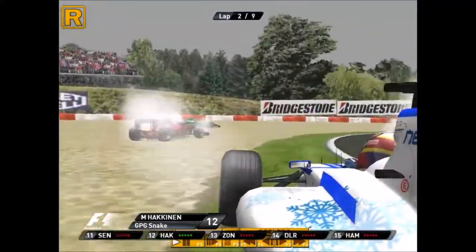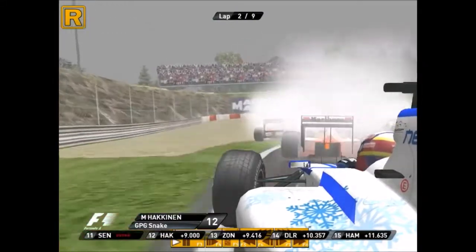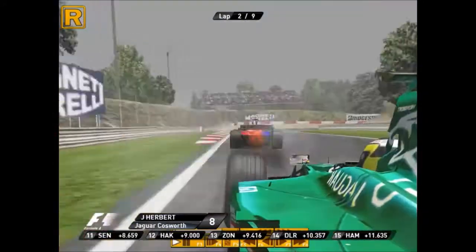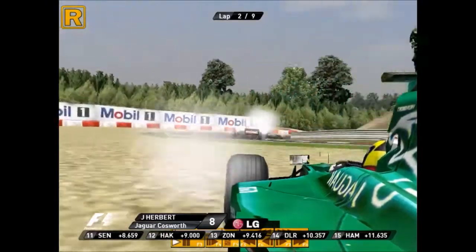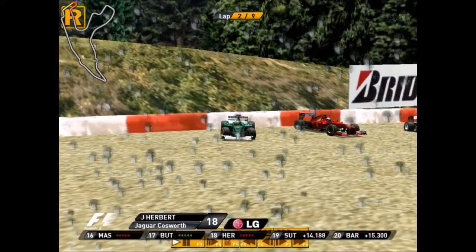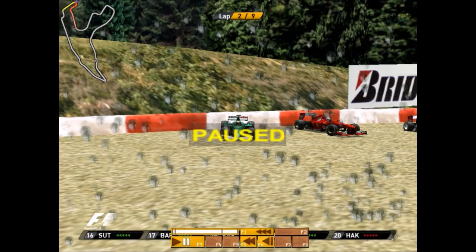On board. Oh, he just locked the wheel. Yep, that's Hakkinen. Felipe Massa. Yep, same problem for him. And Herbert, same problem for him. Herbert sporting an interesting livery on his car today. It's been flipped over and doesn't want to be fixed.